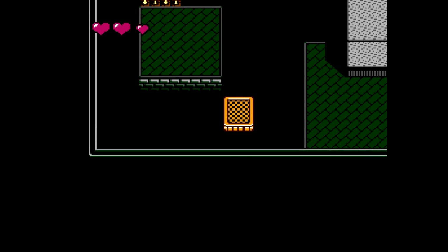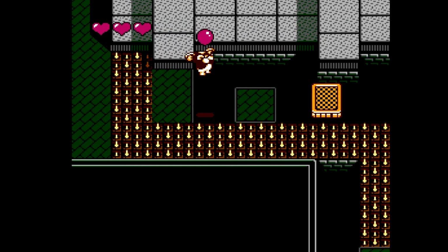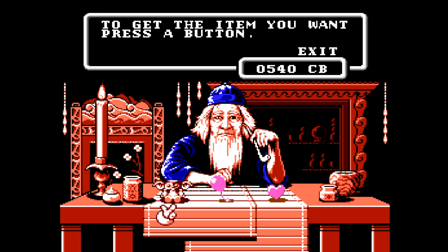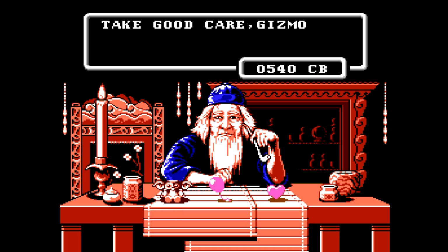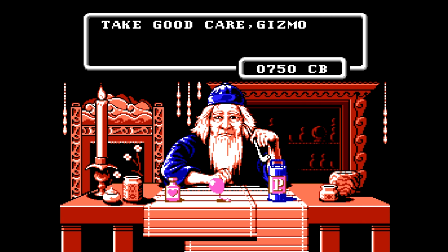Balloons keep you from taking damage falling into pits, and also give you a little bit of a flight to where you can skip parts of the level. Hearts can patch you up after you've taken damage, gizmos give you extra lives, and finally the power pack will power up your weapon, giving you an advantage over your foes. The power pack rocks, I highly recommend buying the item.